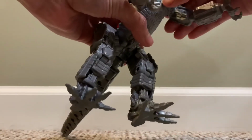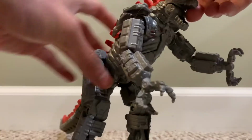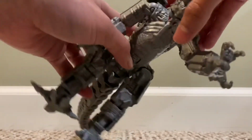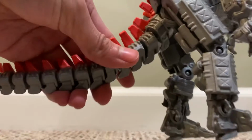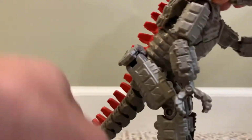This battle damage piece also, I guess it's staying in there pretty good. That was not actually hard to get in, unlike one of the other figures that I do have, where the battle damage piece was like impossible to get in. The tail was not that hard to get in either. It's just on a ball joint, snaps right into place.